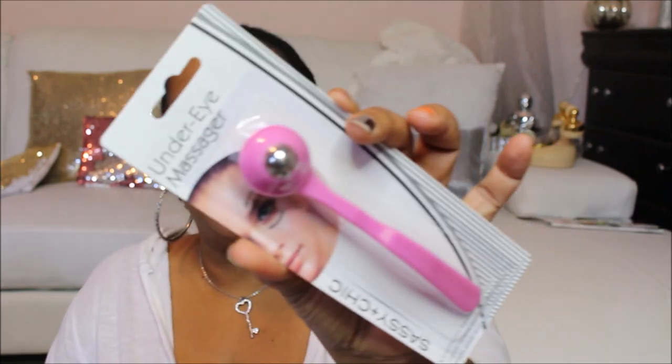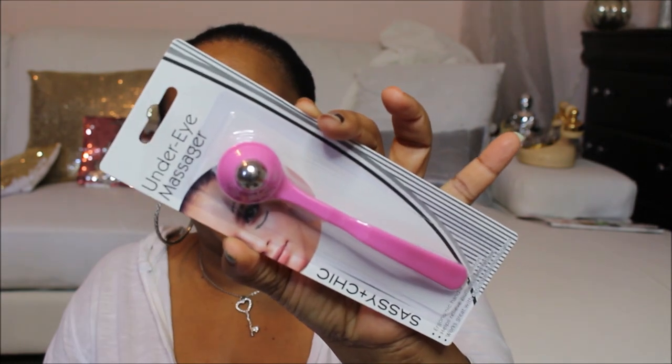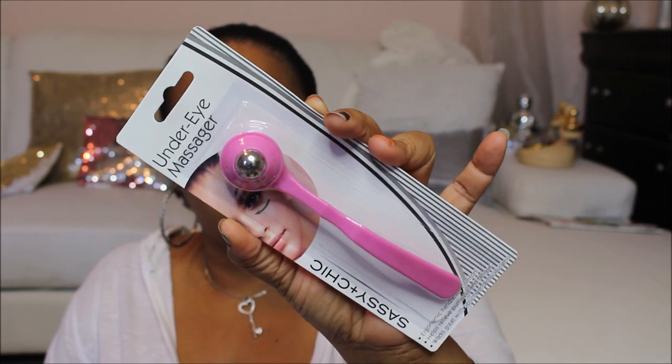So, I got this under eye massager, and it looks like that. Isn't that cute? That is so cute. And then, you know, at my age, honey, you got to start doing a few little extra steps to keep yourself looking good.